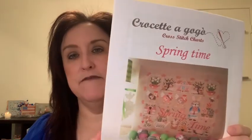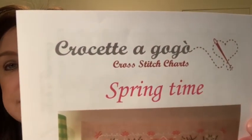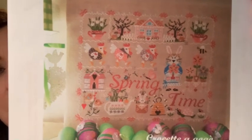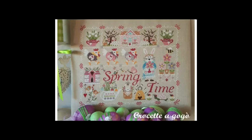Here's some haul. I got a PDF file, Springtime. This is from an Etsy shop called Crochet A Go-Go. This coloring is not going to come out very well because of my printer. But anyway, there's the name of the shop on Etsy. Springtime. Isn't that cute? If I can find it, I'll insert the picture, it's so much prettier than what I'm showing. But anyway, I think that is just so cute.